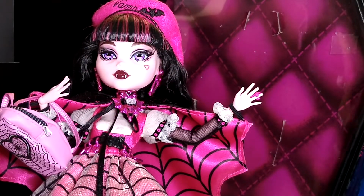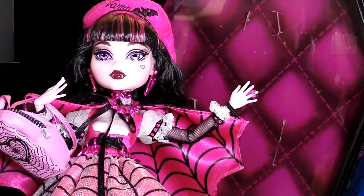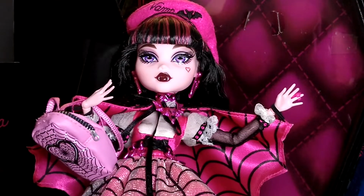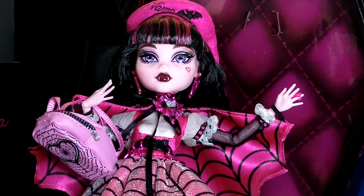Draculaura historically is the most popular Monster High character in terms of sales, in terms of how many fans she has, and I don't blame people. A lot of people say Draculaura is overrated. They're wrong. They are very wrong. I think it's just people underestimate the mass appeal of a bubblegum goth vampire.